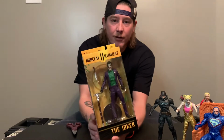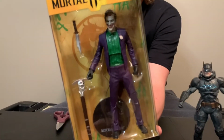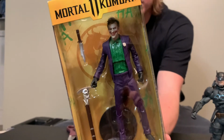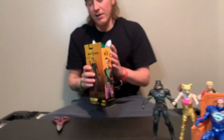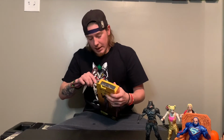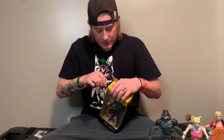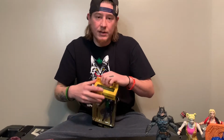I wasn't going to open this because I really like the background. The ha ha ha all the way around the back makes this Mortal Kombat box a little more unique to Joker, which is really cool. But with all these other Jokers coming out, I kind of have to open him, and I do want to see how he scales with the other ones. He does look really good. It's not my favorite Joker from the Mortal Kombat games, honestly, but it does look really good, so I did want to pop him out.